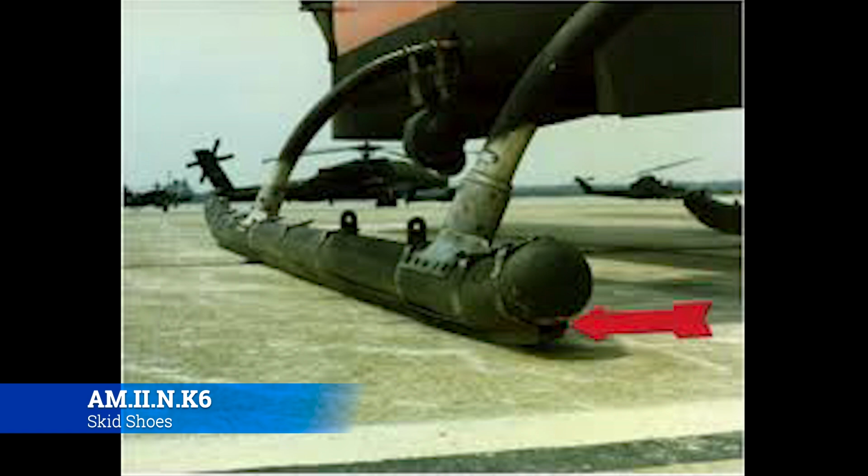So they set it up so they can do what's called a run-on landing. So you have a skidded aircraft, or even a wheeled aircraft for that matter, and instead of landing straight down in controlled flight, since you don't have your tail rotor, you're going to land like an airplane. You're going to land on a runway and just roll out.